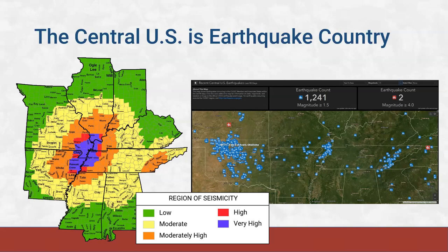There's the Wabash Valley seismic zone in southern Indiana and southern Illinois as well. There are the Eastern Tennessee and southern Appalachian seismic zones. Each one of those is capable of producing a damaging earthquake at any time. Each year there are hundreds, if not thousands, of earthquakes across this multiple-state region.